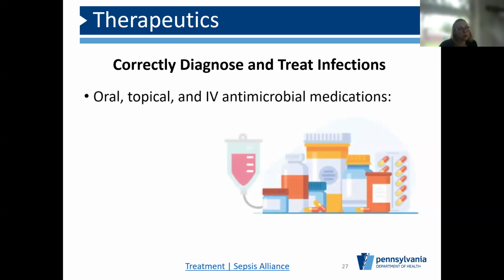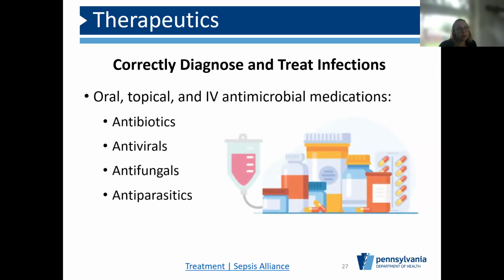So if we have tested for an infection and we are aware of the infection type, we want to correctly diagnose and treat. Obviously, antibiotics should only be used for bacterial infections, antivirals for viral infections, et cetera.